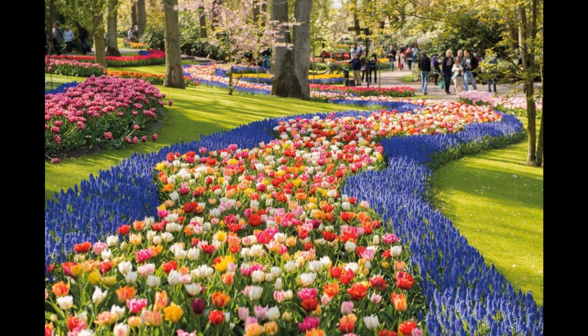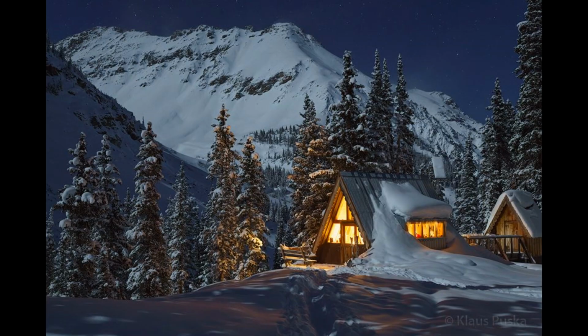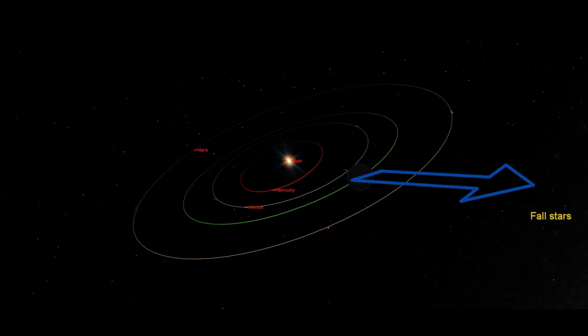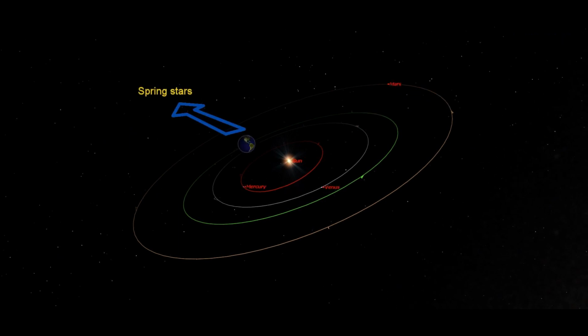The Earth has 4 seasons: spring, summer, fall, and winter. Well, the constellations also have seasons, having to do with the Earth's yearly orbital path around the Sun. I want you to think about that for a moment. The constellations have seasons too. Just realizing this can help make knowing the constellations easier.